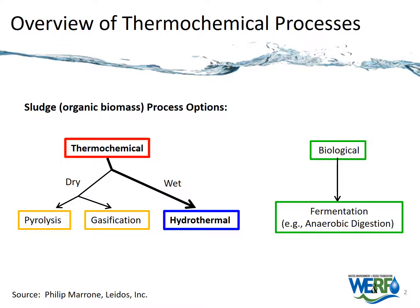Some examples of notable projects in the pyrolysis arena. Some of you may have heard of Core Infrastructure, which is a new technology provider. They're currently working to develop the first commercial scale of its kind at LA County Sanitation District to convert the organic sludge there into biochar as well as diesel fuels.